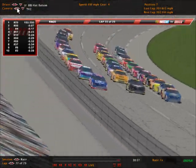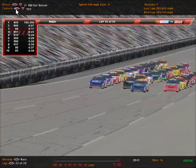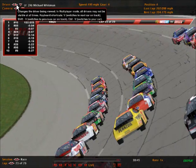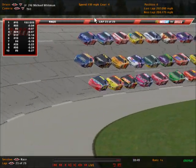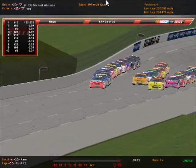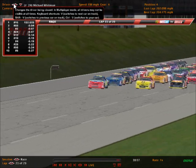And now look at Johnny Gardner to the inside. 16. Who leads this lap? Gardner does. Johnny Gardner, 2-time winner this season, winning at Pocono and Dover. And now he loses the lead to the 24 of Michael Whitman. Whitman out in front now. 7 laps to go.